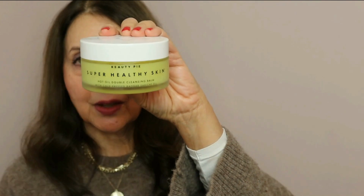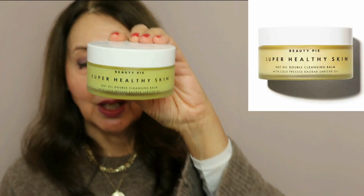The next skincare product I chose was the Super Healthy Skin Cleanser, and this is it here. Now, this reminds me a lot of Take the Day Off by Clinique, which, as we know, is quite pricey. It's £26. And this retails for, if you are a member, £13.25, so half the price of the Take the Day Off. Now, again, I've only just started using this, but let me show you. It is absolutely gorgeous.